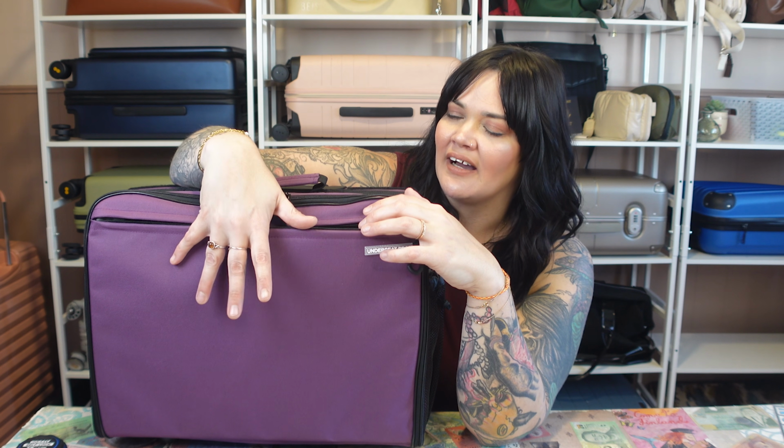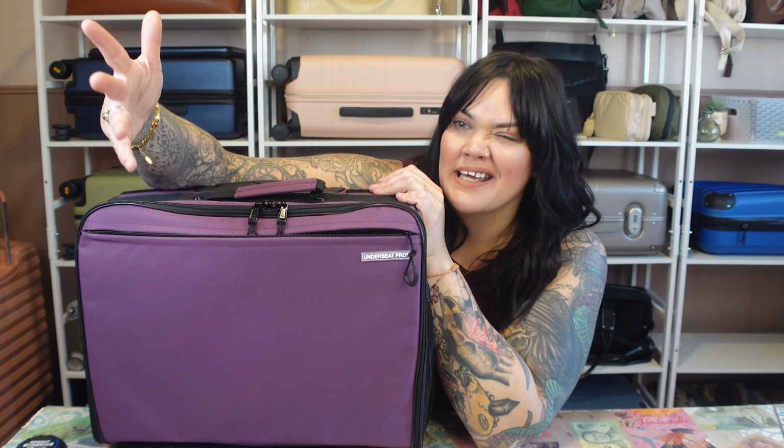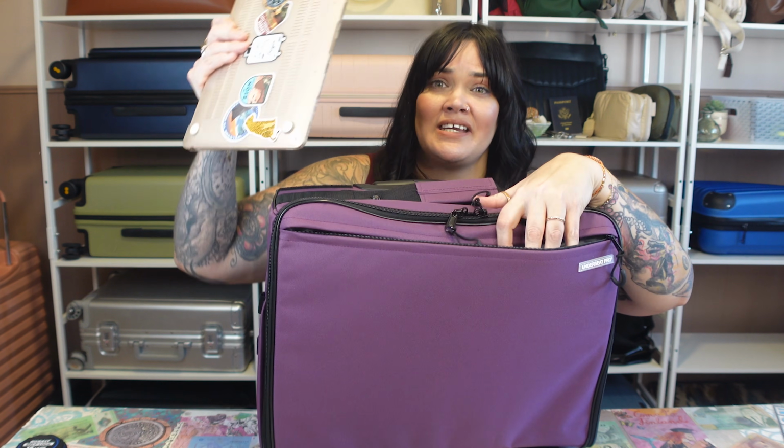And I absolutely love that this has an outer pocket, because if you are traveling personal item only, this is the only thing that you can bring is a personal item. You can't bring a sling bag. You can't bring a purse. You can't bring a backpack. It's just this. So all of your essential items kind of need to go in an outside pocket or in your pockets in your clothes for easier access, so you don't have to actually open up the whole suitcase every time. So I do love this pocket. It is awesome.